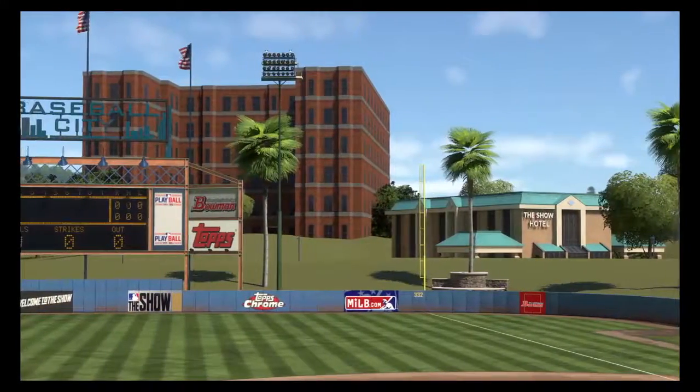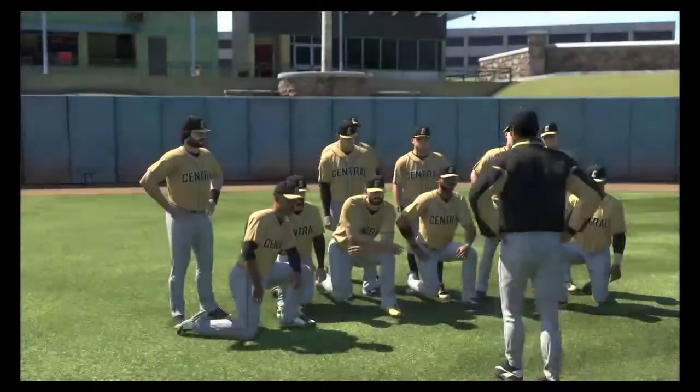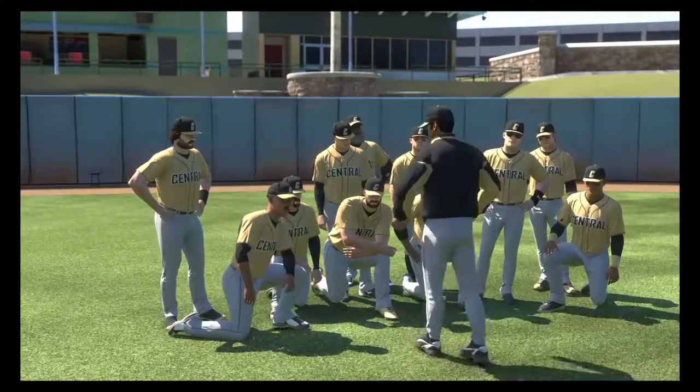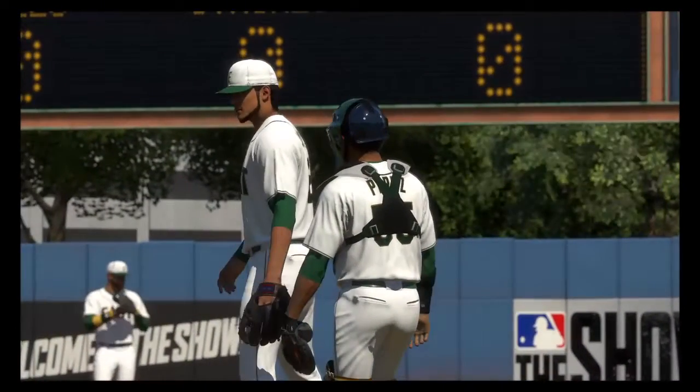MLB The Show's coverage of Major League Baseball is on the air. One game for each team is in the books, and now it's on to day 2, and we've got a good matchup. Prospects from the Central region and the prospects representing the East.